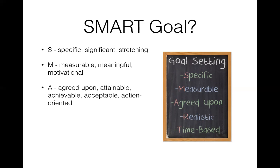So that it's something you actually want to do, that is attainable for you, achievable, acceptable to you, right? Somebody else might have another idea about what you should do, but if it's not acceptable to you, you're not going to do it. And it mostly has to be action oriented, okay? It's got to be something where you can actually take steps towards achieving it.